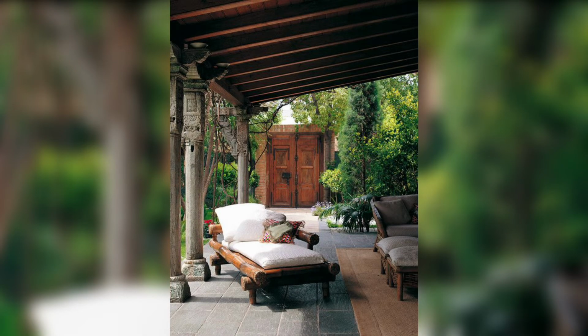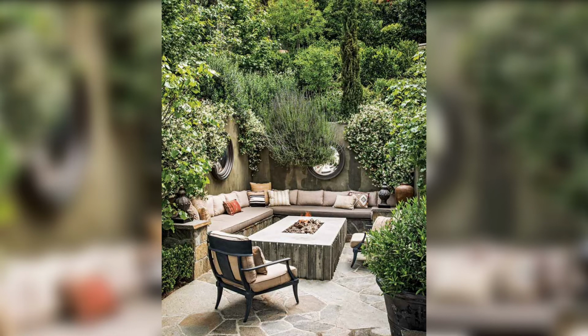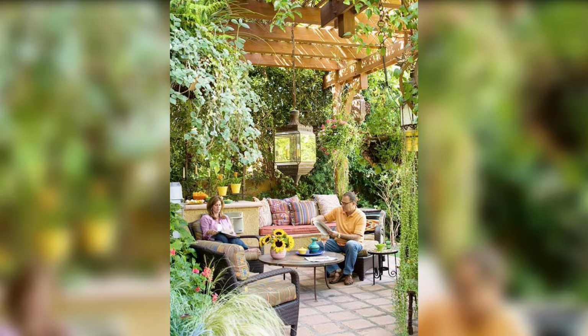Number 5. Outdoor fire features. Introduce warmth and cozy focal points with outdoor fire features. Whether it's a fire pit, a chimney, or a fireplace, these elements create an inviting gathering spot. Roast marshmallows, share stories, or simply enjoy the crackling flames on a cool evening. Fire features provide both warmth and ambience, making them a perfect addition to your garden outdoor living space.